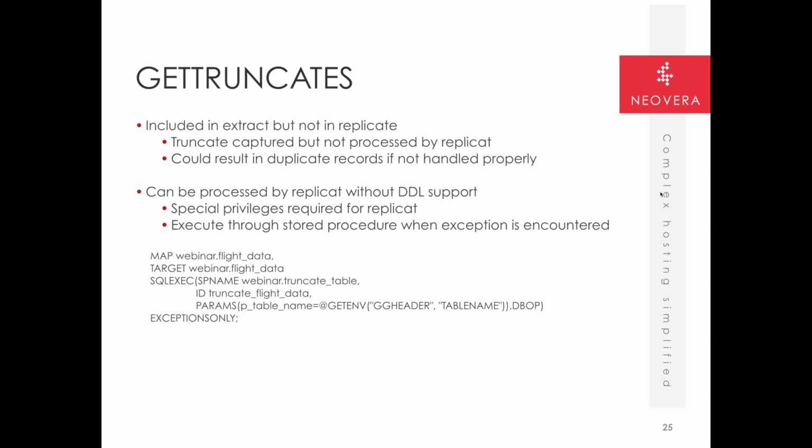Or you can actually execute the truncate through a stored procedure. So if you don't have the permissions, you can call a stored procedure that'll actually trap the truncate and apply a truncate. In this case, I'm giving an example of that where it says, okay, exceptions only, which is on the truncate of data loading for the flight data. We're going to execute a stored procedure that actually does the truncate table as an execute immediate in it, and we pass it the actual table name. So kind of a generic procedure, gets a table name and actually performs the truncate on it.